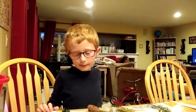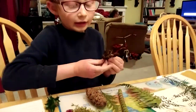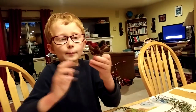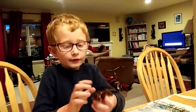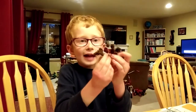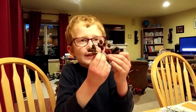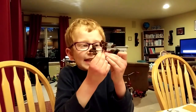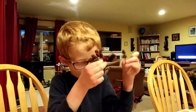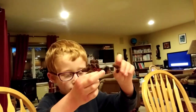Next is going to be these. Now those ones are cones. Interesting, aren't they? I don't know what these little cones are from, but they're so tiny. They're from alder trees? One of the few deciduous. These branches and little cones must be from an alder tree.